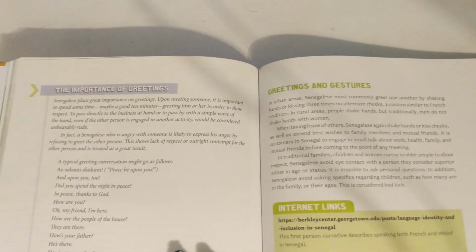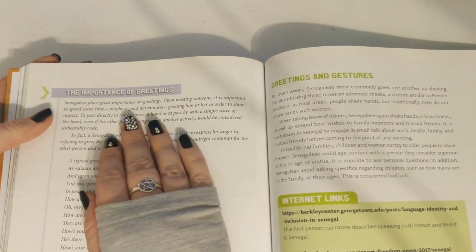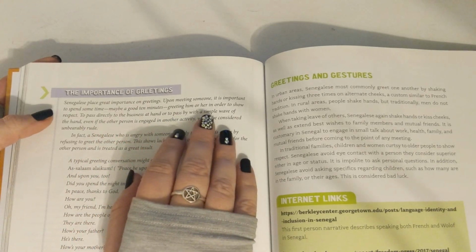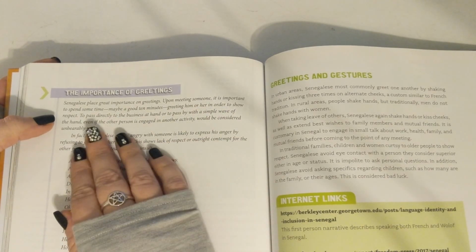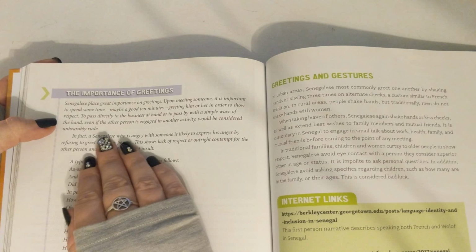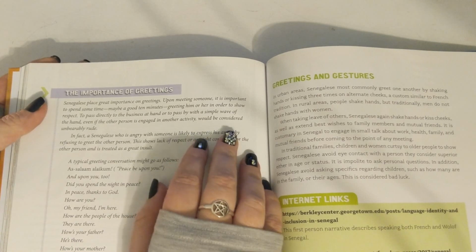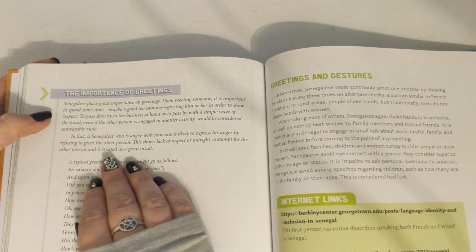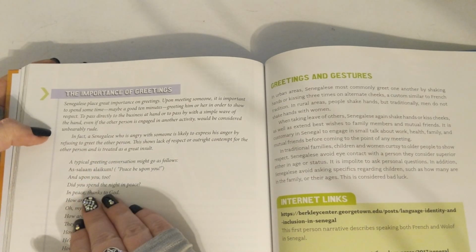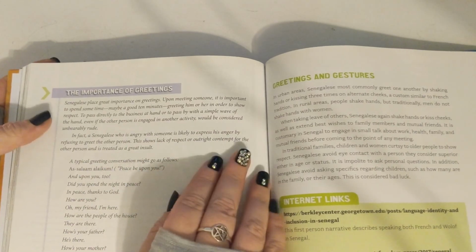The importance of greetings. Senegalese place great importance on greetings. Upon meeting someone, it is important to spend some time, maybe a good 10 minutes, greeting him or her in order to show respect. To pass directly to the business at hand, or to pass by with a simple wave of the hand, even if the other person is engaged in another activity, would be considered unbearably rude. In fact, the Senegalese who is angry with someone is likely to express his anger by refusing to greet the other person. This shows lack of respect or outright contempt for the other person and is treated as a great insult.